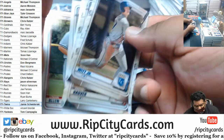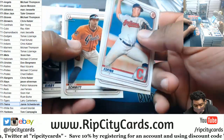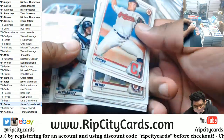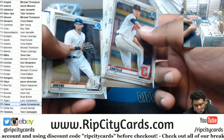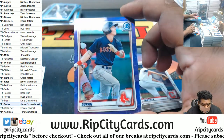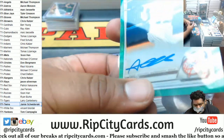It looks like the autograph is in the second stack, I think. Let's see. See a little color on the other side. There might be a purple auto. That'd be nice, especially for a hitless spot. Let's find out. It is Jaren Duran. There's another card behind that. Jaren Duran, 250 Red Sox. Austin Wells, 299 Yankees autograph. Yankees hitting.